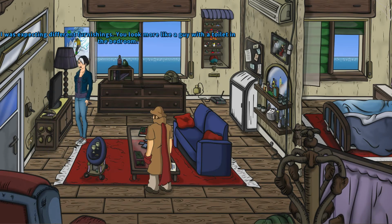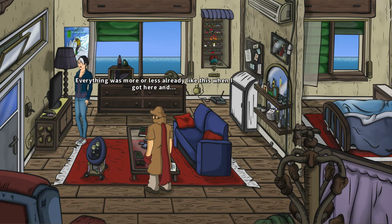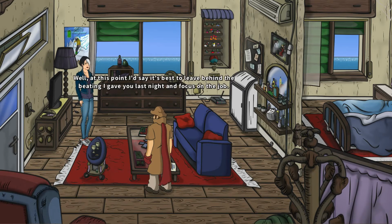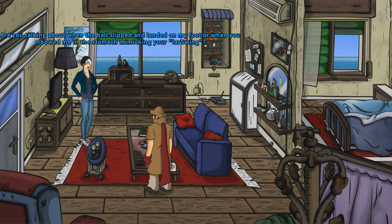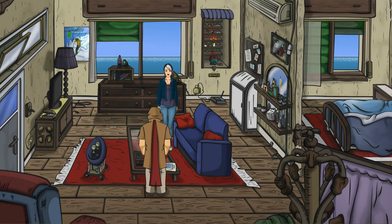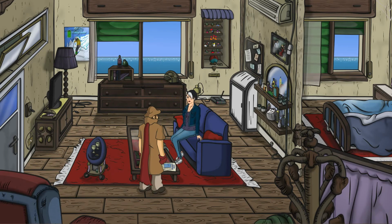So cool. I was expecting different furnishings. You look more like a guy with a toilet in the bedroom. Everything was more or less already like this when I got here. Hey, what do you mean by, I look more like a guy? Well, at this point, I'd say it's best to leave behind the beating I gave you last night and focus on the job. Are you talking about when the ball slipped and landed on my foot? Or when you elbowed me in the stomach mimicking your swing? Well, I did get a strike, right? Yes, in another alley. Try to make yourself at home.